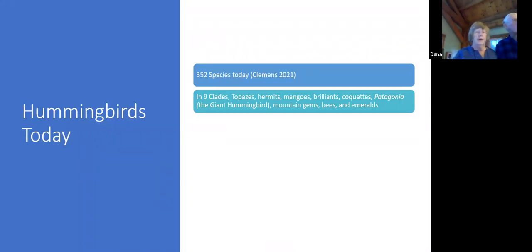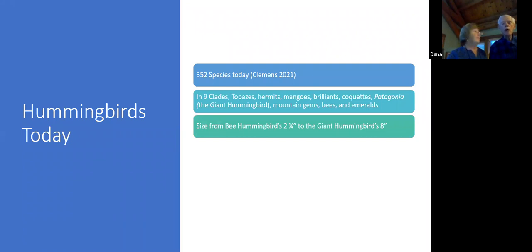Right now, as you can tell by what you can see on the screen, there's 352 species known today, or at least in 2011. They changed because they've been increasing in number. They are divided into clades or groupings, and they've been grouped into 9 different kinds of clades, and they're listed here. The names won't mean much to you, but we're going to be showing you pictures of various ones. The topazes, hermits, mangoes, brilliants, coquettes, the big one, the giant hummingbird, mountain gems, and of course the bees and emeralds, which are the ones that are more familiar to us here in North America.